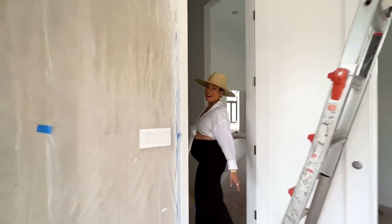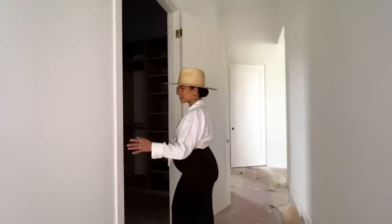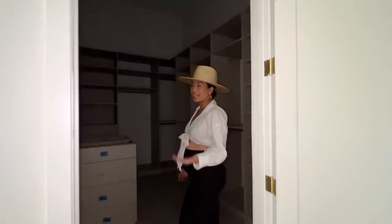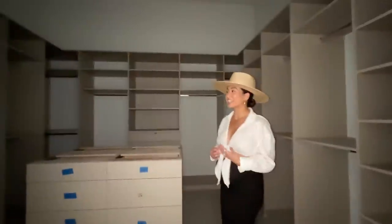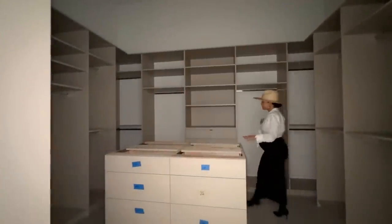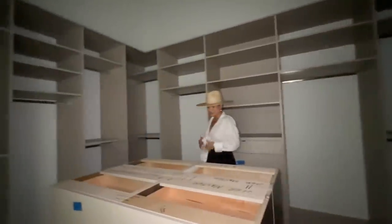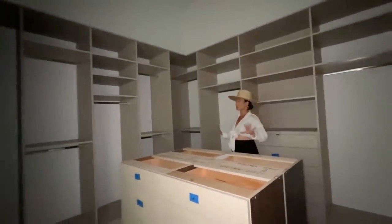So moving on to my closet. I don't know how much you're gonna be able to see right now because again, we don't have lights, but this closet is a dream come true. I can't even believe I'm gonna have this much space for my things. These are just for my things. I don't even need to share with G.